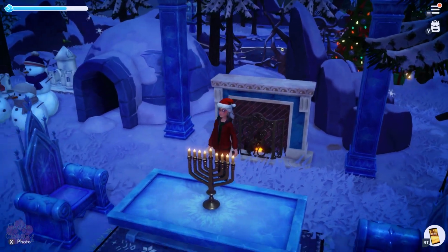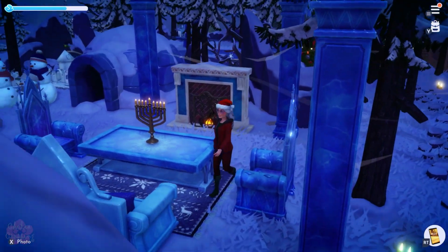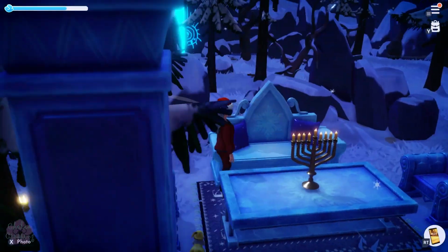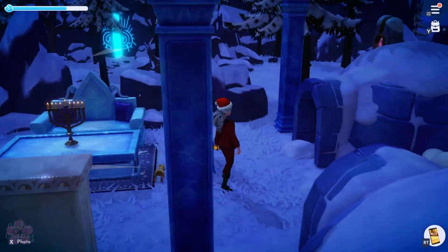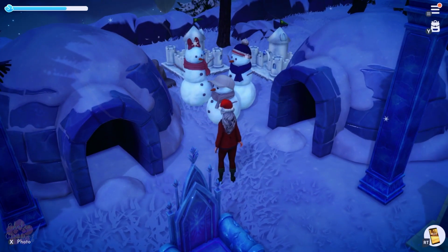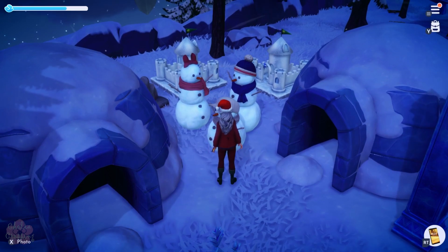So I went ahead and put that up here. I used the ice pillars and the chairs and the couch and everything. I put the little rug down. And of course, on the other side over here, we have our igloos and some snowmen and our little snow castles. I just kind of blocked it in so it's like its own little home.